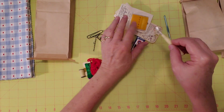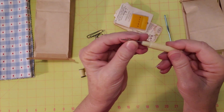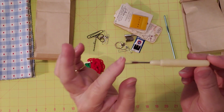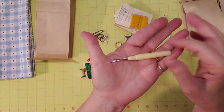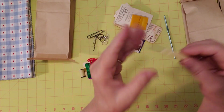There were some tools in there. If you saw my Thrifty Thursday video, I'll link it below. And there was a bunch of these seam rippers. Thank you to my subby or follower or friend that told me that this was a seam ripper. And I knew that because I've been using one since I was a little kid, right? But I didn't really know the official name of it.